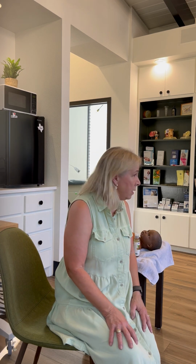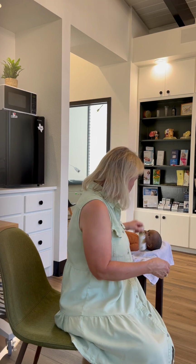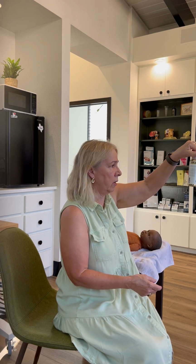I've even recommended just extra virgin olive oil, as long as it's the light version. And you don't mind, because the darker colors will stain clothes. You can tell this one is very light in color, and again, you're only using a drop or two.